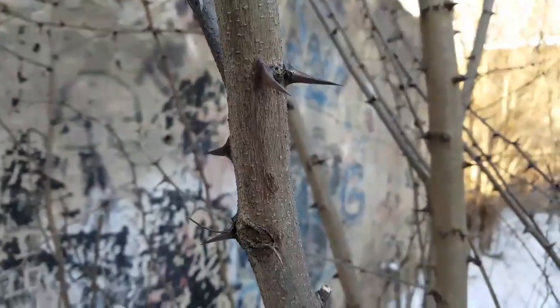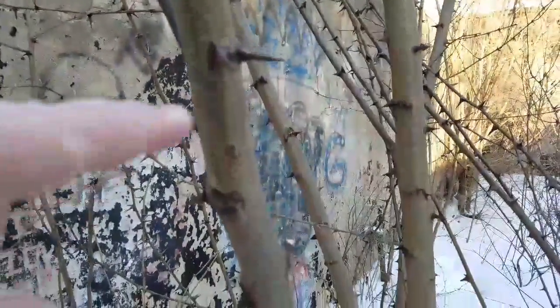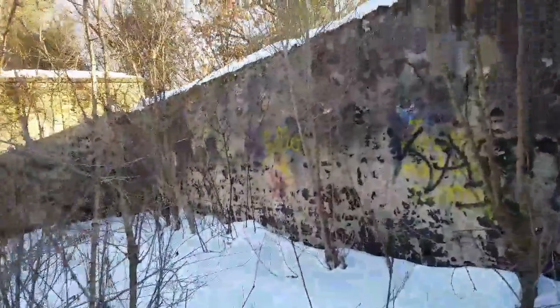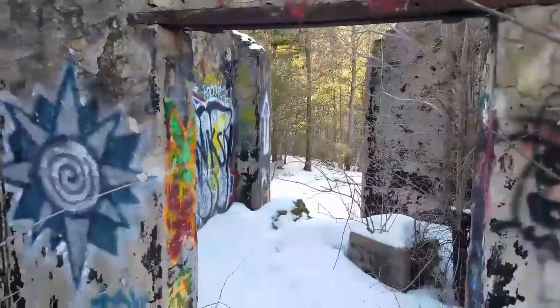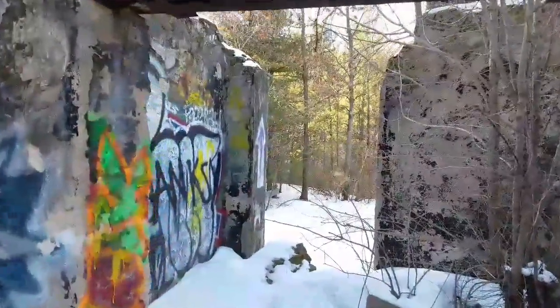Ooh, I don't want to get poked by those. Ouch. Those look pretty sharp, so I'll stay clear of this right here. A lot of thorns in here. But yeah, this is what's left of the old mill. You can see all the, well, minus the graffiti. But you can just imagine what this used to look like.